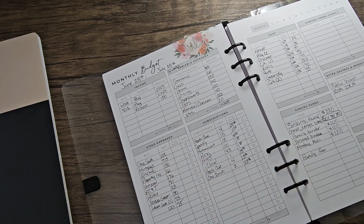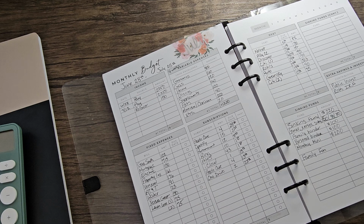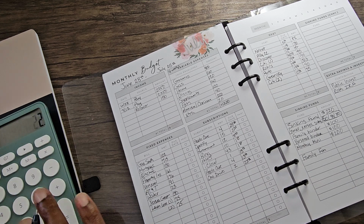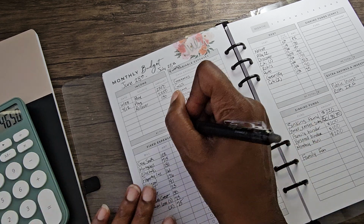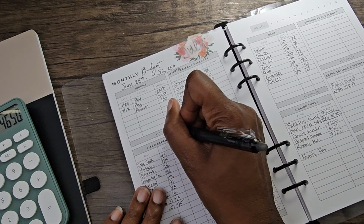As far as my pay is concerned, I am anticipating $22.50 every paycheck, and I've got 2 paychecks that I'll receive during that 4-week cycle that we talked about. My hope is that I'm also rolling over $150 as well. I don't know if that's going to be the case, but I hope it is. So that's $22.50 times 2 plus 150 equals $46.50 that I should expect as far as income is concerned.